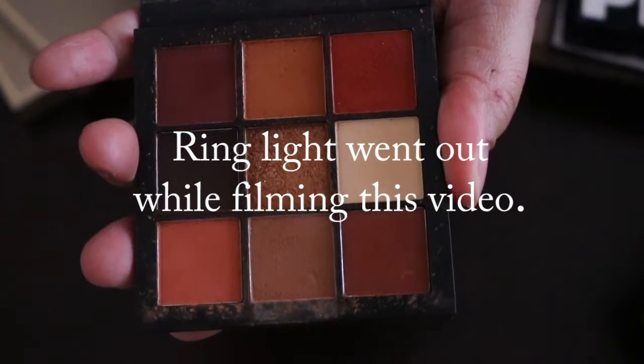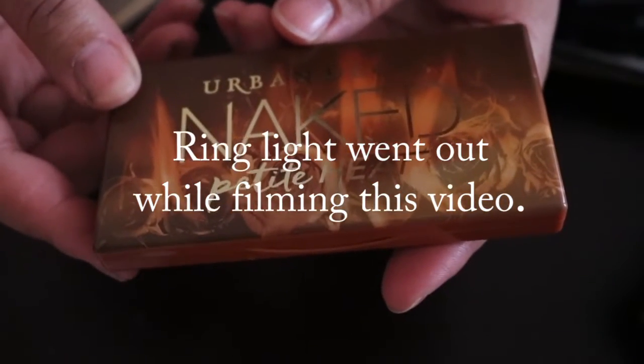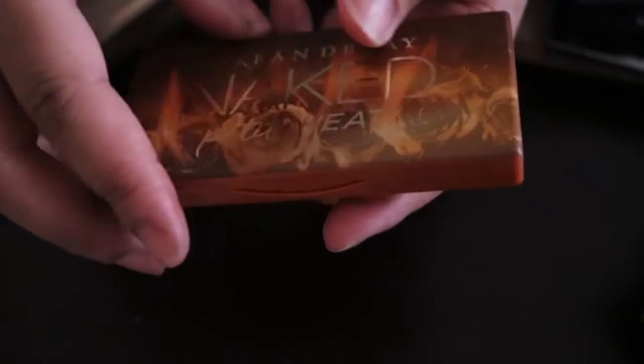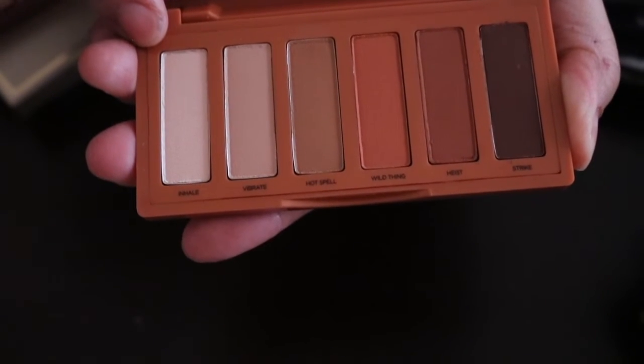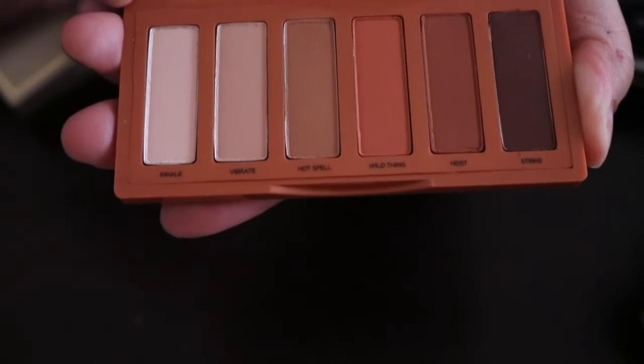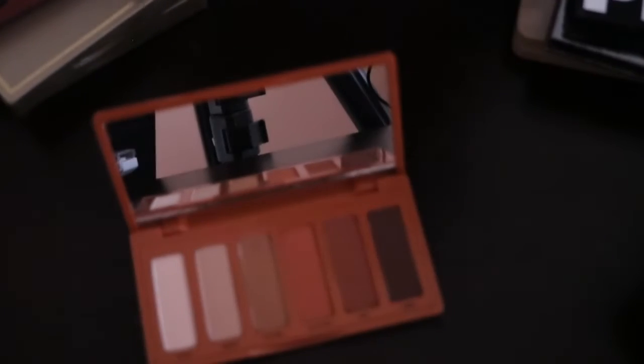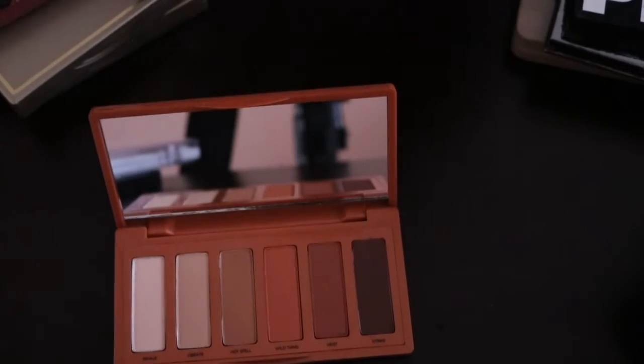Next up, we have the Huda Beauty Warm Brown Obsessions palette. That's how that looks. And that's how that palette looks. I am definitely keeping this. I didn't use it, but I am definitely keeping this. That may go on my Shop My Stash this week. So we are keeping that palette.